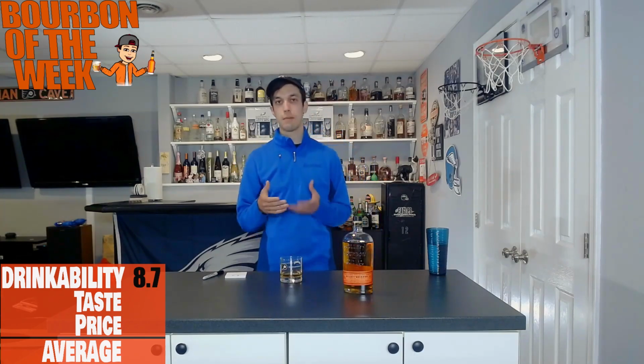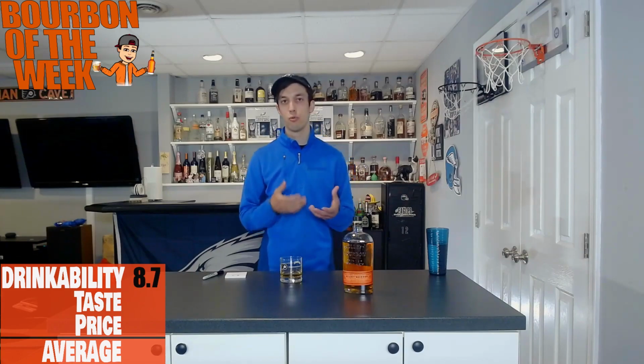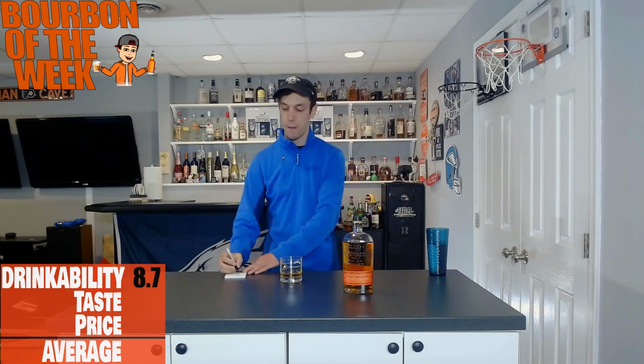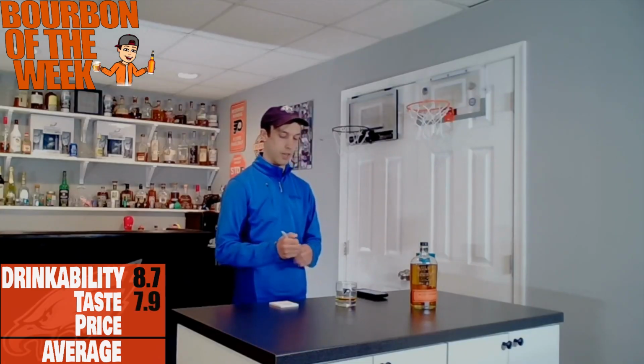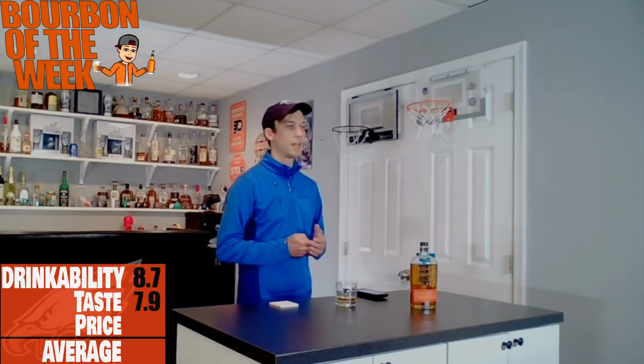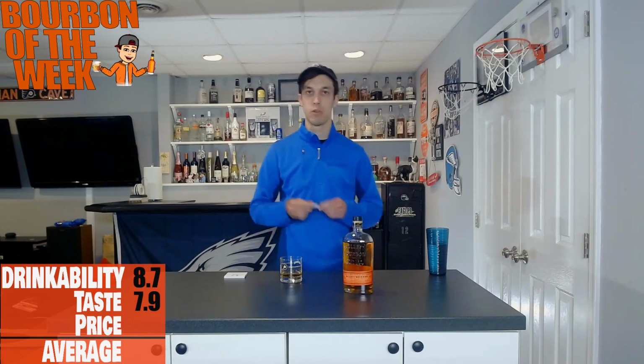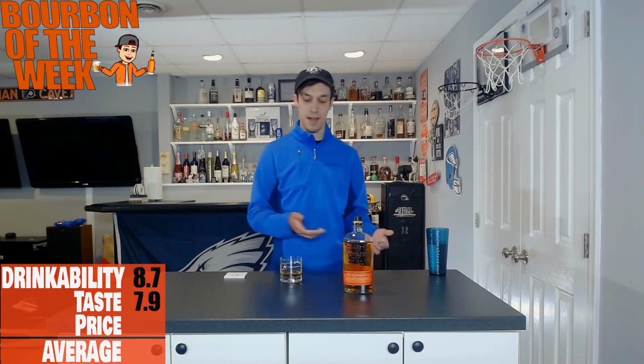Because it doesn't have that much sweetness in it, I do personally not like it as much as I would like a sweeter flavor. So I'm going to drop this down just a little bit, not a lot. I'm going to give it a 7.9 on the flavor scale. I love the way they combine the flavors that they have. I'm just not the biggest advocate for a high rye mash from what I'm learning about rye mashes over corn mashes.